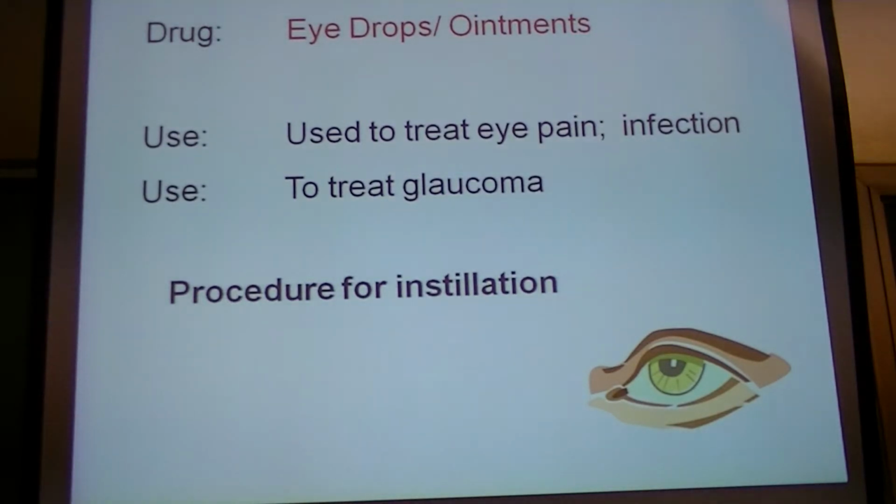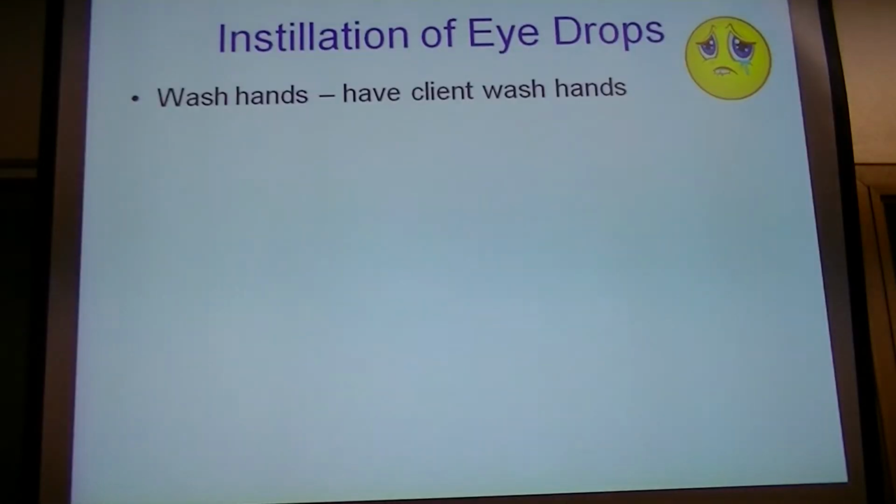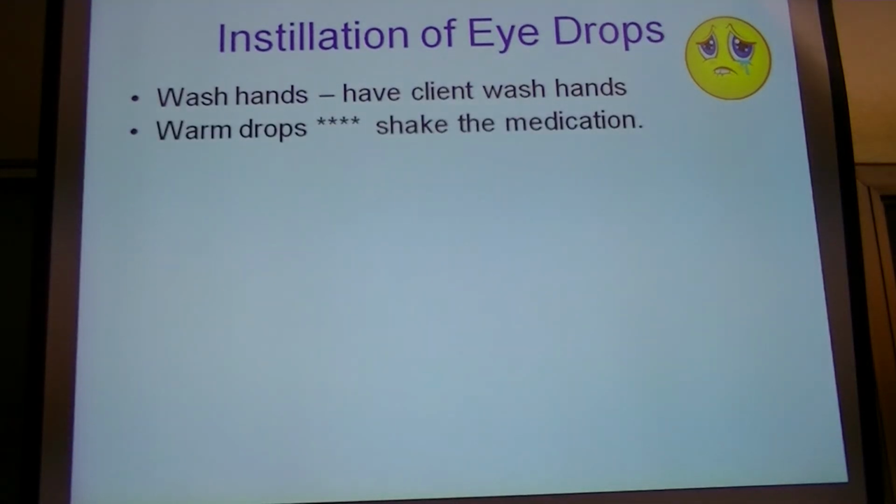So here is our procedure of instilling eye drops. Of course, you wash your hands and have them wash their hands, because they are going to touch, and they need to have a Kleenex in their hand. Warm your drops and shake the medication. Remember, it's a liquid. You said warm the drops, okay. Just in your hand, not in the microwave.